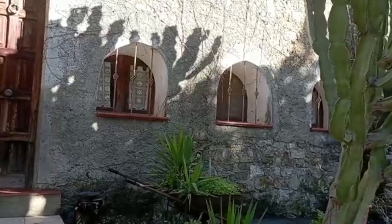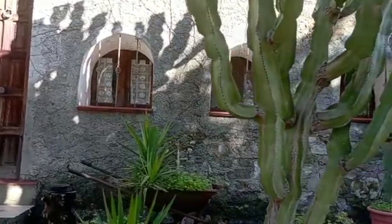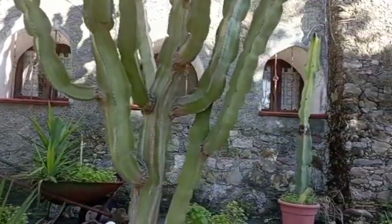The house comes on 1,200 square meters of land, which is roughly a quarter acre, maybe a little bit more, and from there you get staggeringly beautiful views of the sea.